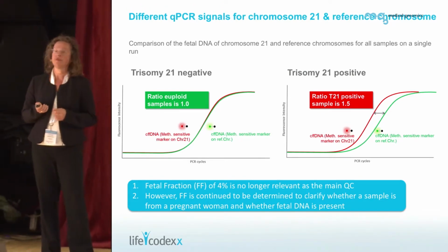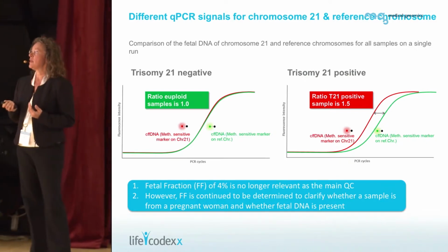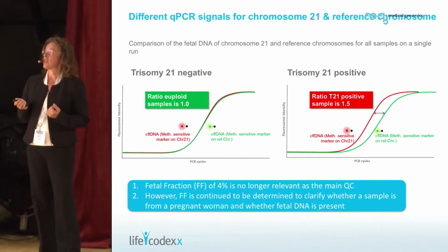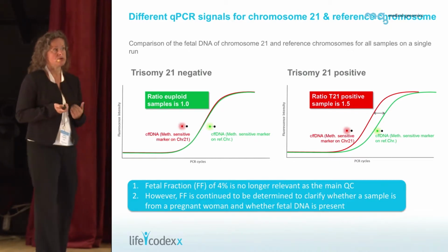For example, if there is a trisomy 21 in one blood sample, we measure a signal colored here in red, which comes a little bit earlier than the signal in comparison to the reference chromosome.